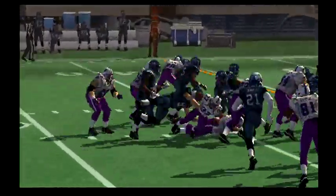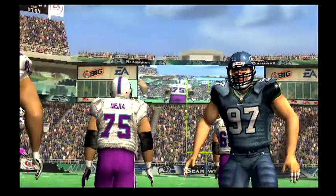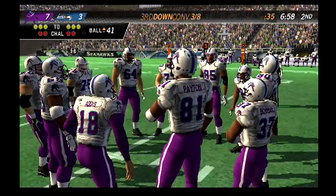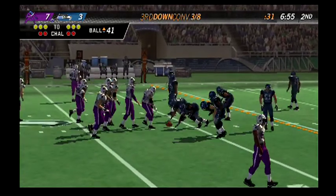Hand it off to the back. Tourney comes up to make the play at the 41-yard line. The defense held their positions and didn't let them get very far. Third down play. They have to get it to the 35-yard line for a new first.